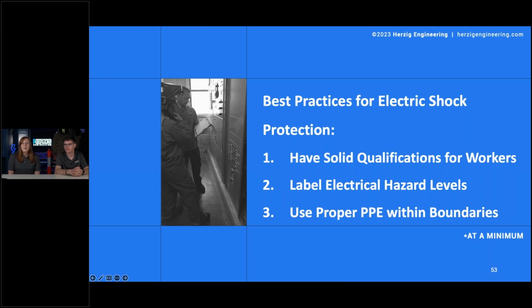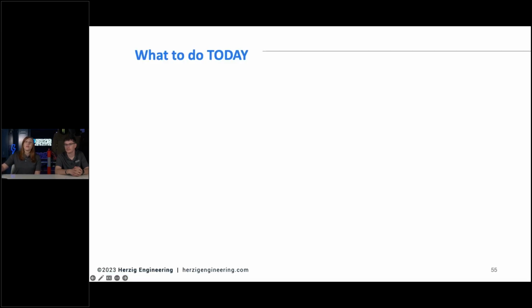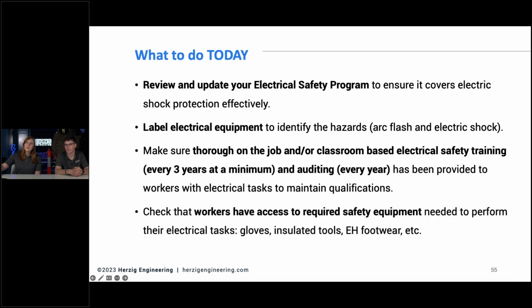So to summarize, make sure that only qualified workers are doing electrical tasks that are exposed to those hazards. Make sure that equipment is labeled properly with the hazard levels and have that proper PPE and boundary establishment methods. So to make sure that you are addressing those shock hazards, we've got a few things here. Update your safety program. Make sure that it covers electric shock protection effectively. Label equipment to identify the hazards. Remember, it's not just shock, it's also arc flash.